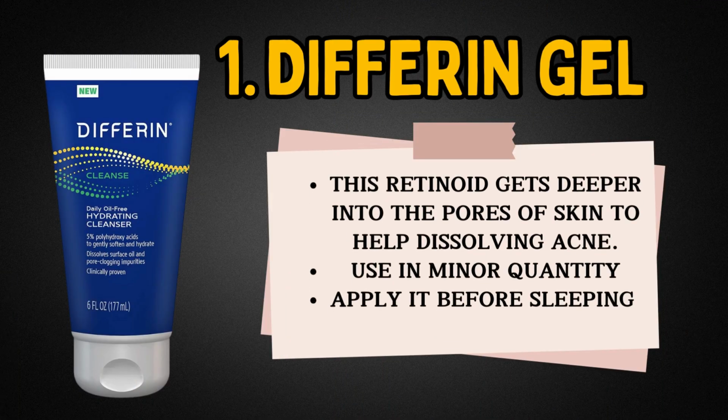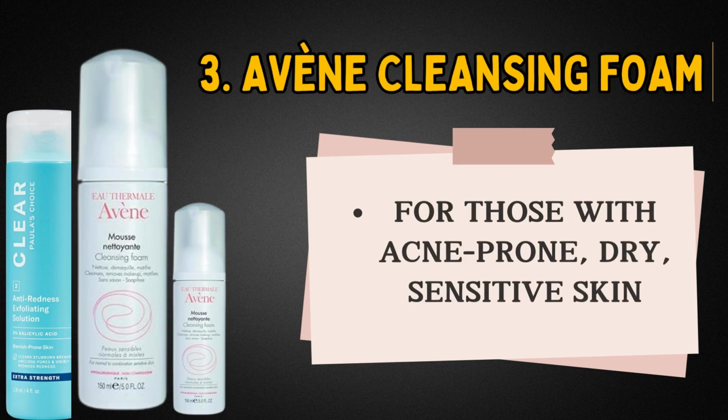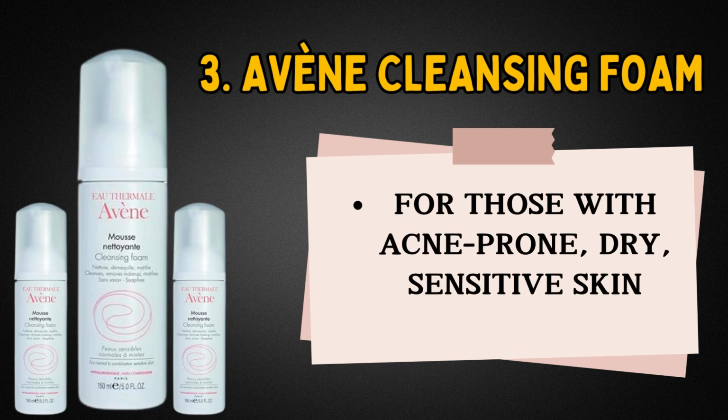1. Differin Gel. This retinoid gets deeper into the pores of skin to help dissolving acne, but use in minor quantity and apply it before sleeping. 2. Clear Paula's Choice Acne Cleanser. This is for normal to oily skin types because it contains salicylic acid to fight blackheads and panthenol to soothe skin. 3. Avène Cleansing Foam.